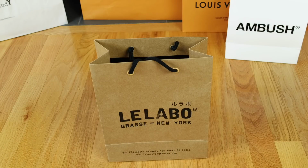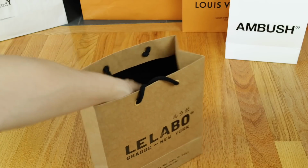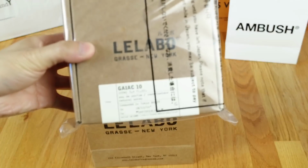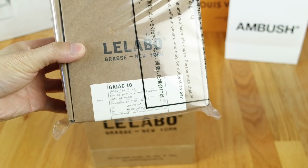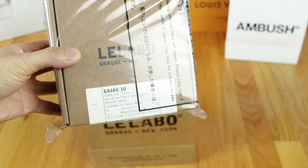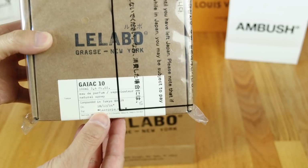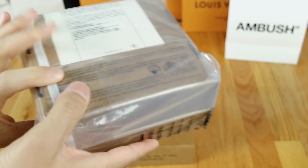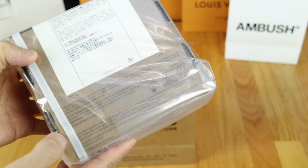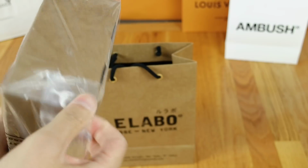The next item I got from Le Labo, and I posted a quick story about it. It's probably not a real surprise which scent I got, so you can see it here now. I think it's pronounced Gaiac, like Gaia with a C, number 10. I got the 100 milliliter version, and I got it customized with my name here, Sartorial Phil. This is still in the packaging because to get your tax back or to prove that you didn't use it, they repackage it in a plastic bag.